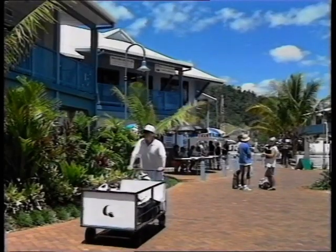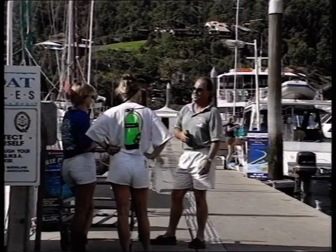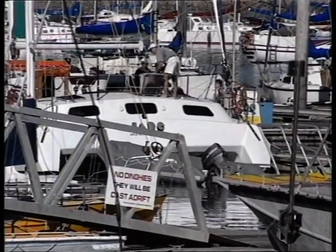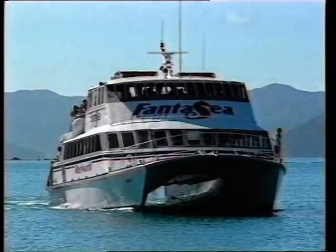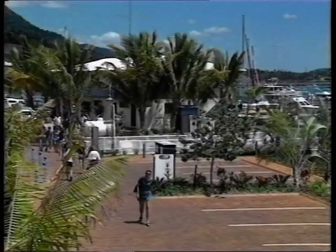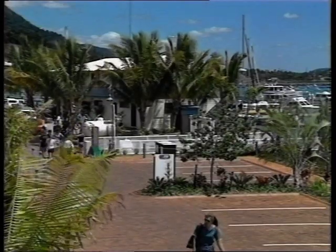Apart from the normal day-to-day activities of a busy marina, Able Point is host to a number of charter and commercial operators serving the 74 islands. These cover the full spectrum from day and overnight fishing and dive charters right up to Fantasy's cruises with their reef trip and ferry services. As a result, around 1,000 people pass through Able Point Marina every day.